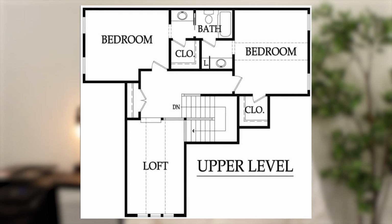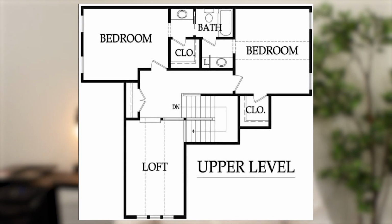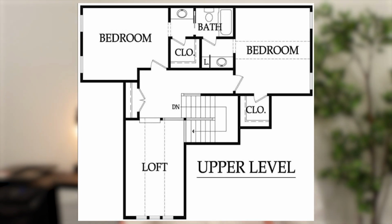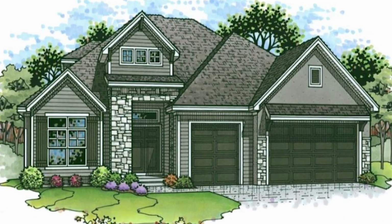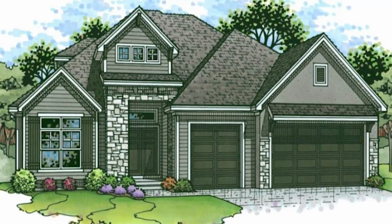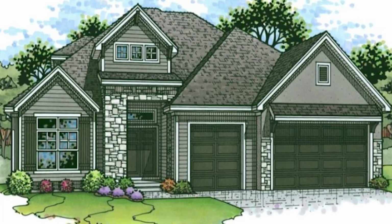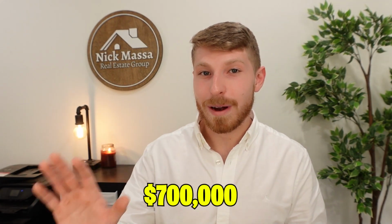And up here, nothing crazy. You'll find the Jack and Jill bathrooms, kids' bedrooms would be upstairs, and you've got that upper-lower separation for some privacy, of course, with the owner suite on the main floor. Now, this Varese 2 floor plan, the build price is around $500,000, give or take, and of course it all depends on the upgrades and finishes that you choose, plus the lot. So all in, you're looking at a comparable price, maybe just under $700,000 or around $700,000, just like that 2-story home.